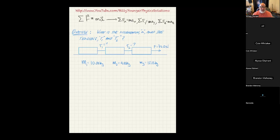And the leftmost box has a mass of 10 kilograms. The second box has a mass of 4 kilograms, and the third box has a mass of 12.15 kilograms. And to the right, there is a force of 75.0 newtons pulling on the rightmost box. And there's a string connecting the first box to the second box and the second box to the third box.